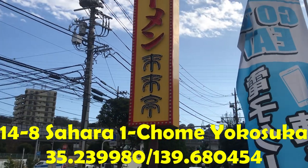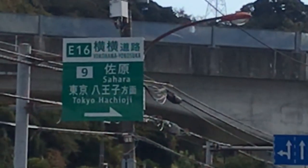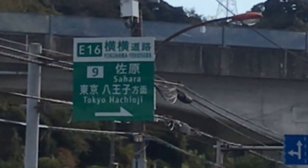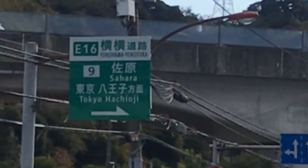Now, if you're familiar with this area or just on your way here on the expressway, you can get off at exit 9, Sahara, and make a left, and it's about 200 meters away from the exit.